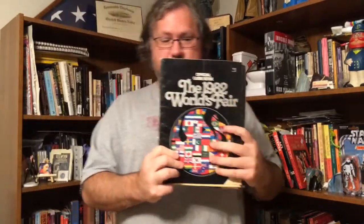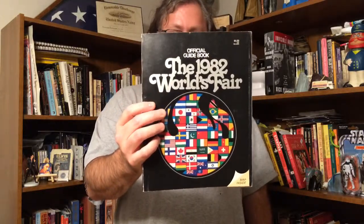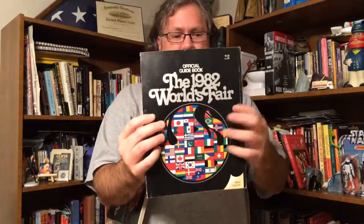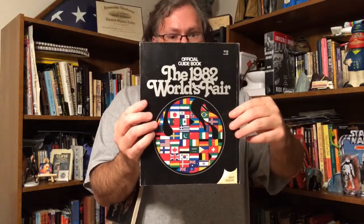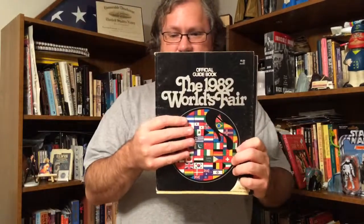This is the 1982 World's Fair official guidebook. I have 2 of these. One copy is my original, and this is a copy I picked up off of eBay about 10 years ago. I got it fairly reasonably. I don't know how much they go for now, although I'm sure it's more than they were going for 10 years ago. This one's in pretty good shape. Whereas the other one that I've had since I was a child is not in the best shape because we actually used it at the fair, if I remember correctly. In fact, the seams are coming loose.